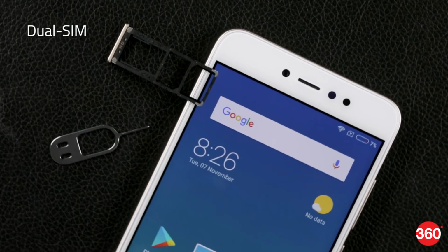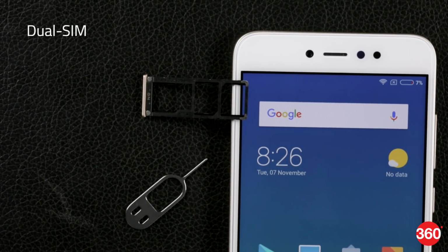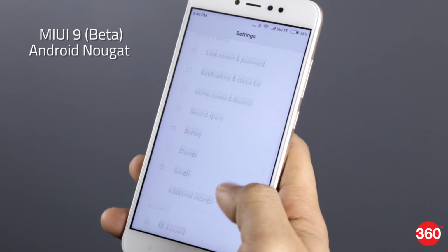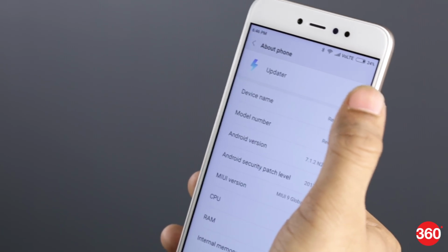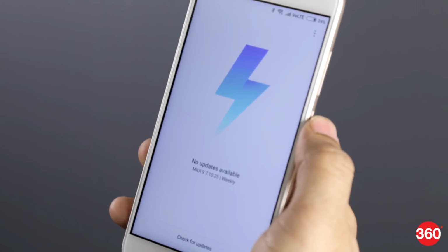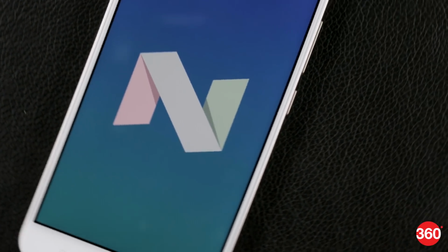There is support for 4G and VoLTE on both SIMs, but only one can access the 4G network at a time. We had the 3GB 32GB variant of the Redmi Y1 for review and it was running MIUI 9 beta on top of Android Nougat. The first Redmi Y1 buyers will get their devices with MIUI 8 and an update to the final MIUI 9 will be available in the coming weeks. While the UI will be updated, it is unknown whether Xiaomi plans to upgrade the underlying version of Android.